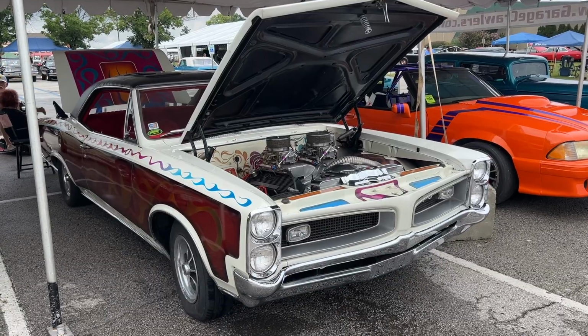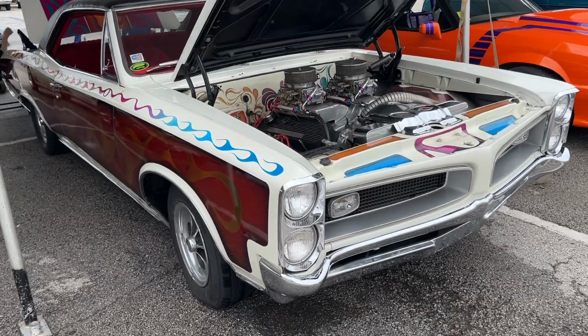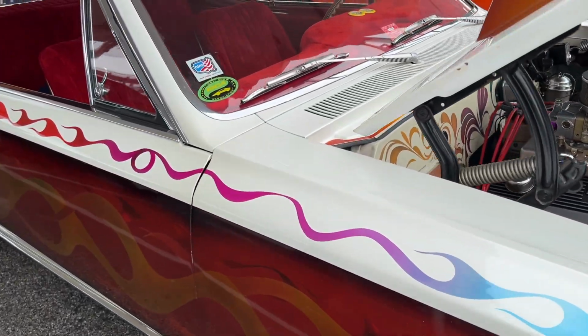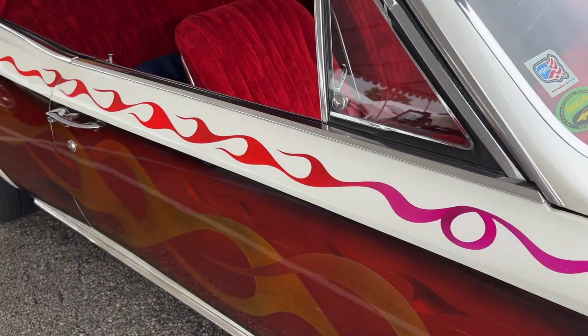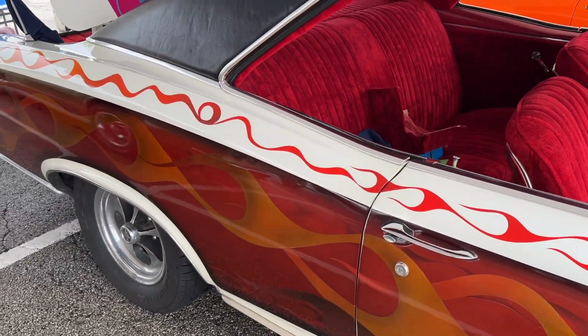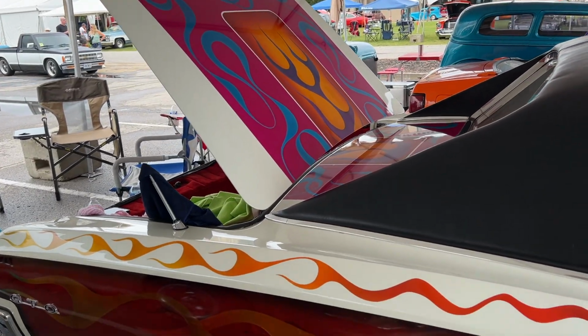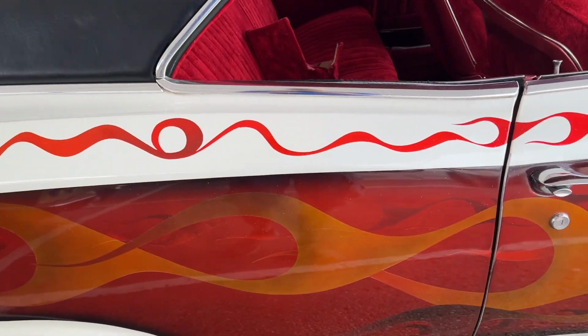Now this is a wild one. This is a show car from the 1960s and 70s. This is a 66 Pontiac GTO, and it was customized many years ago. You can see this paint job. It's wild and crazy. You might say it's a little bit psychedelic with all the different colors and stripes and flames.